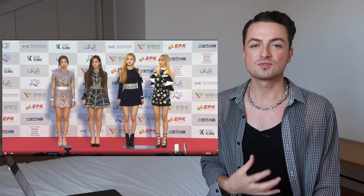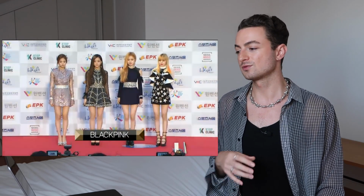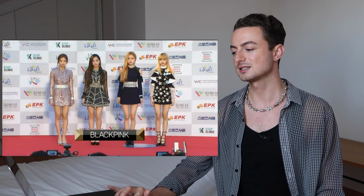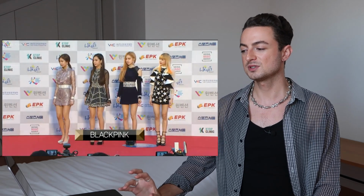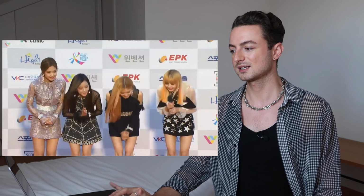Moving on to Jisoo, I really love this embellished dress. It's a really nice silhouette on her. That A-line skirt, it finishes at a really nice length. And then the embellishment, it really gives this nice shape to the body. The high neck and then the embellishment around the neck, it ties into the embellishment around the waist and around the hem of the dress. So it's really well balanced.